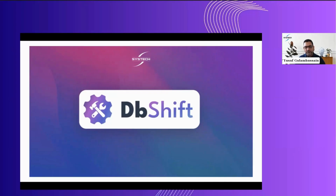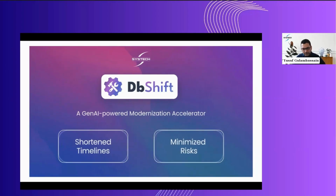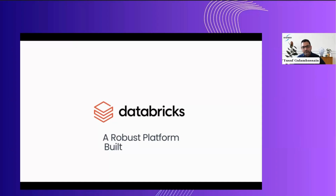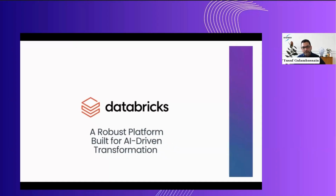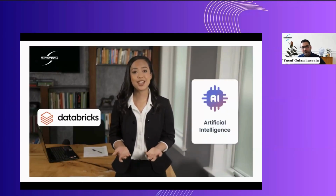DBShift is a cutting-edge, GenAI-powered modernization accelerator that dramatically shortens project timelines and minimizes risks, turning months-long migrations into just a few weeks. With DBShift, businesses can seamlessly modernize their data infrastructure to Databricks, a robust platform purpose-built for AI-driven transformation. Known for its unified architecture, advanced analytics, seamless integration of business intelligence, strong governance features, and cost efficiency, Databricks stands out as the ideal choice for organizations seeking to leverage the full power of AI.